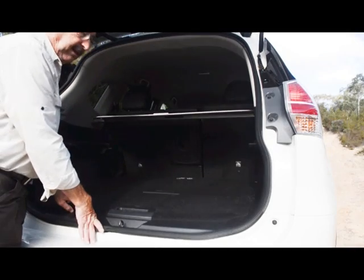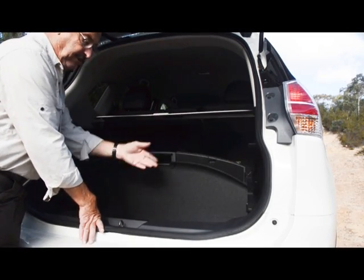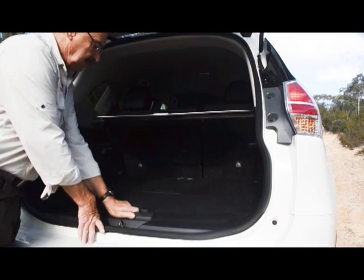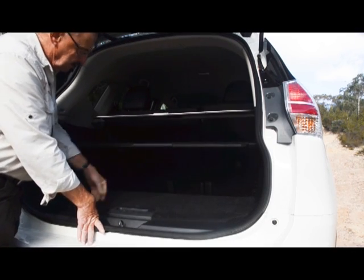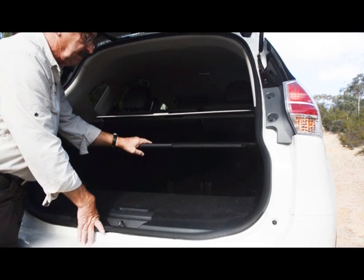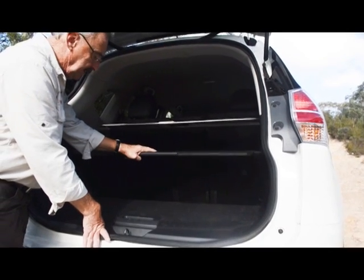Nissan's been quite clever with the back end of the X-Trail. There's a perfect place to put a jockey wheel. And this one can slot up here. There are 17 different possibilities for these cargo shelves, so quite a good idea.